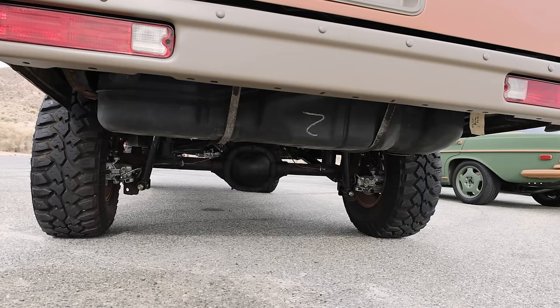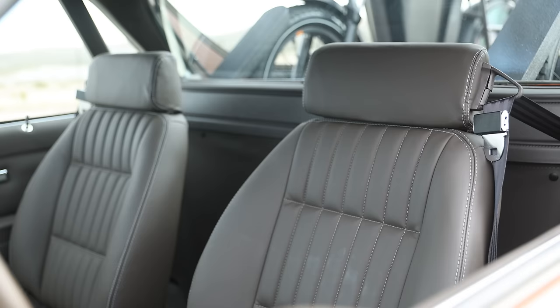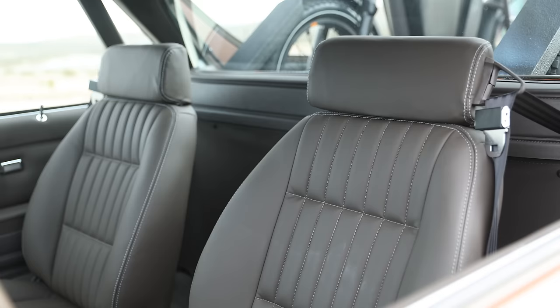Looks like the brakes have been refreshed. Yeah, it probably needed it really bad. Yep, four-wheel disc brakes. This is really, really neat. So then what about the interior? On this one, I cannot remember which recycled material he used. I know that on the Vette, they did the mushroom.